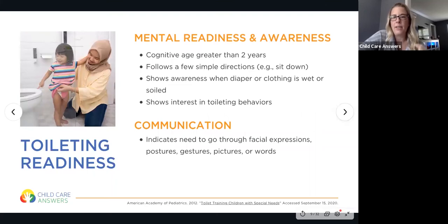Additional readiness signs around mental readiness and awareness is that they have a cognitive age greater than 2 years. Again, not their developmental age, but that cognitive age is really an indicator of readiness. So we're really waiting until they hit that point. That they can follow some simple directions, so they have the ability to focus and follow through with those one-step directions, like sit down, get your shoes, wash your hands, and they're able to follow through with that.